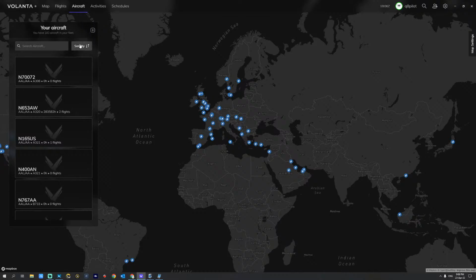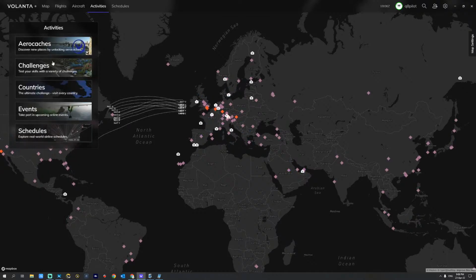This feature is not available in Volanta app, but needless to say that you have all the features and it displays all the information so you can see which aircraft you've flown, how many flights, and all that good stuff. We'll take a look at that. This is something I really like.